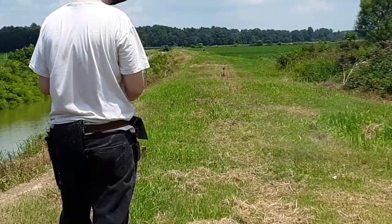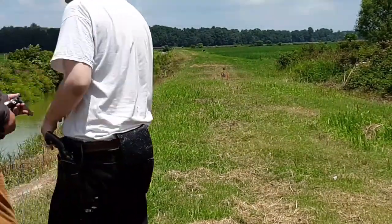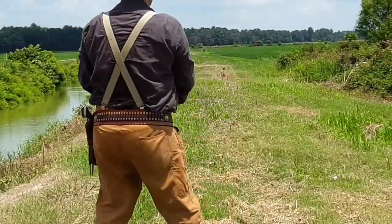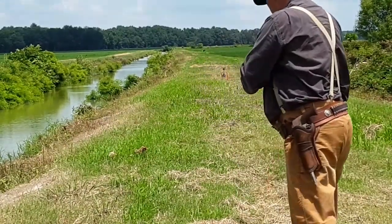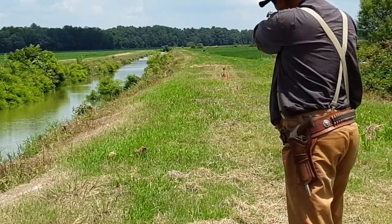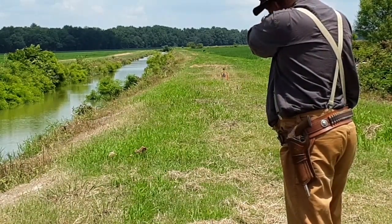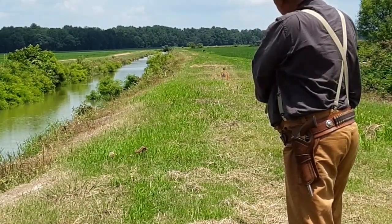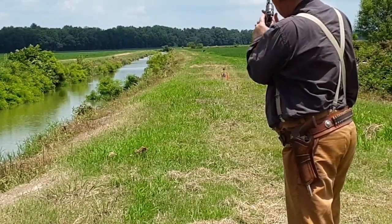A little bit to the right. Let me try. Well, I got one or two? Two. Since I'm a lefty, I put my left shoulder to it. Was that low, or where I saw grass fly up? I think it's low. Oh, it hit low.